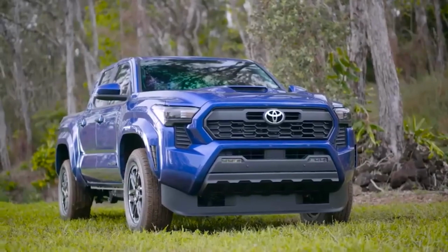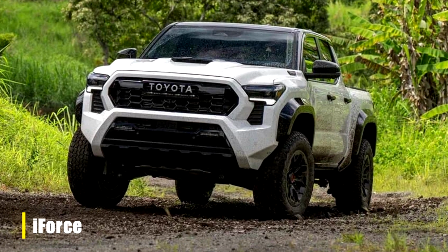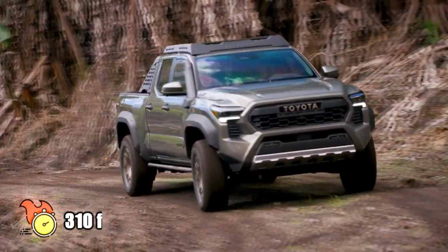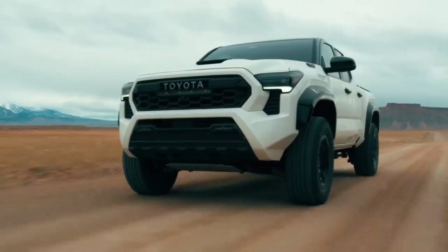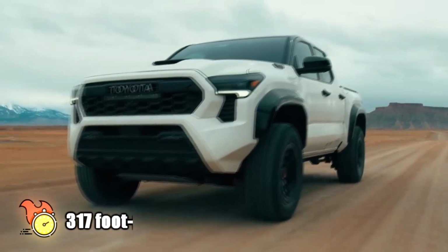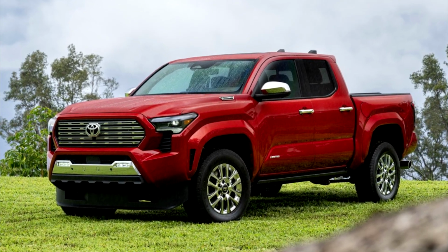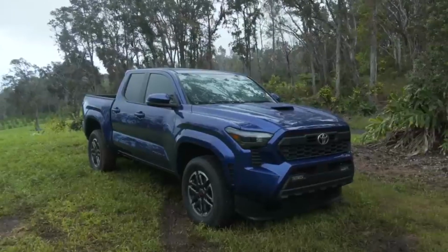But the higher trims get even nicer power upgrades that bear the name iForce. So the midway iForce engine tune churns out 270 horsepower and 310 pound-feet of torque when paired with the 6-speed manual transmission, and 278 horsepower and 317 pound-feet of torque when paired with the 8-speed automatic. This automatic option offers the same horsepower as the previous V6 but with more torque.